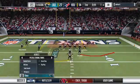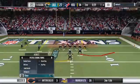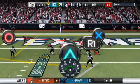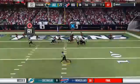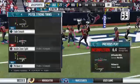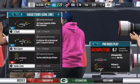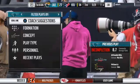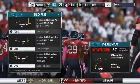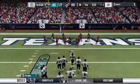They'll come out in the pistol. Again, we'll see the pistol here. They go play action here on first down. And this one's incomplete. After all the preparation, all the practice, a play like that will absolutely break your heart. They had everything they wanted, just unable to complete it. In the end zone, a big-time drop. Unable to connect on the first down pass play. Now it's second down.